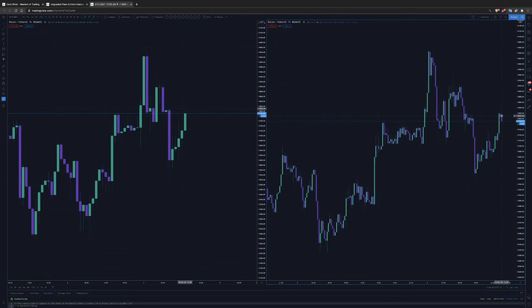Wherever you've got your cursor on this side, so the cursor is here on this triangle, you can see here that you have an indecision candle, price broke down, and you have basically an ABC move here.